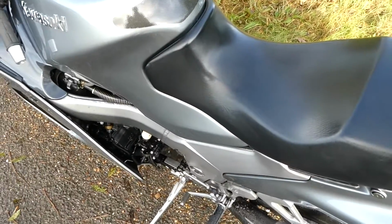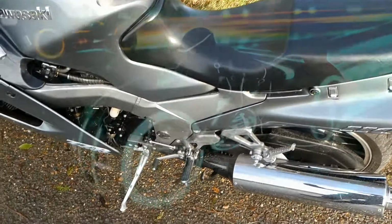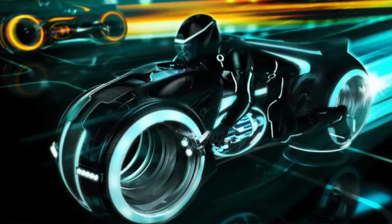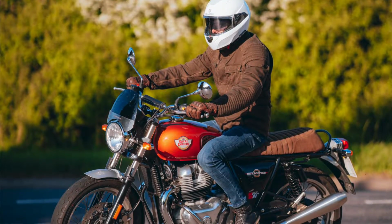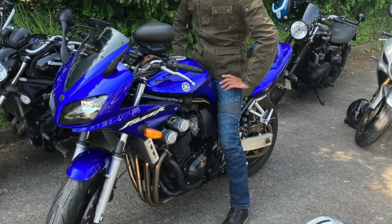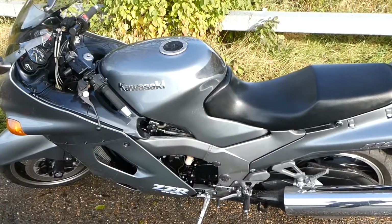You are kind of leaning forward a little bit. It's almost like, you know, them bikes on Tron where they kind of lean forward. It's a little bit like that. I'm used to bikes which are a little bit more neutral, where you sit up a bit more. On my Royal Enfield, obviously, you sat sort of bolt upright. And on my previous bike, the Phaser, which I've recently gotten rid of, that was, again, a lot more upright.